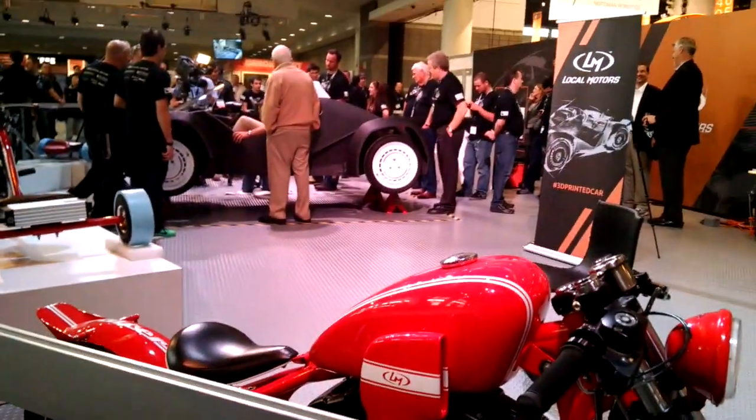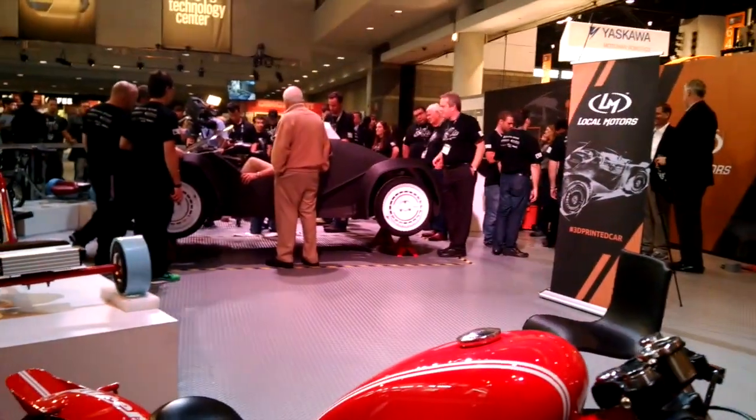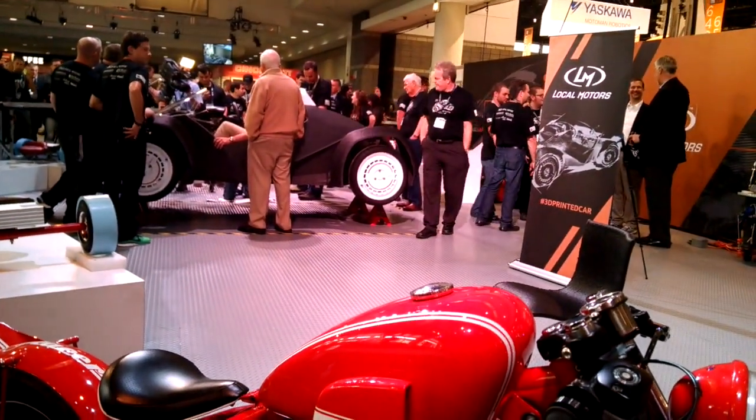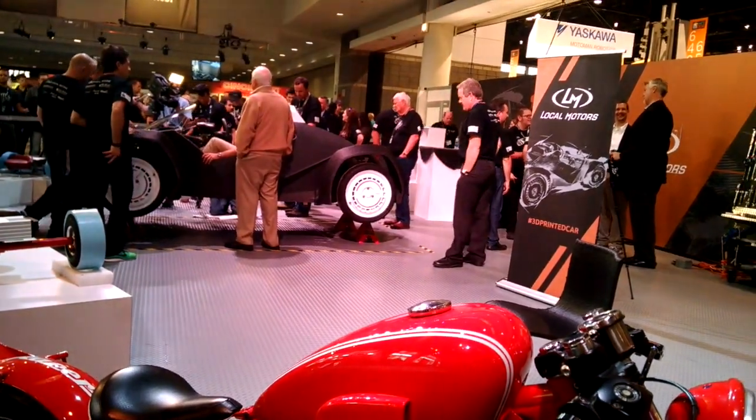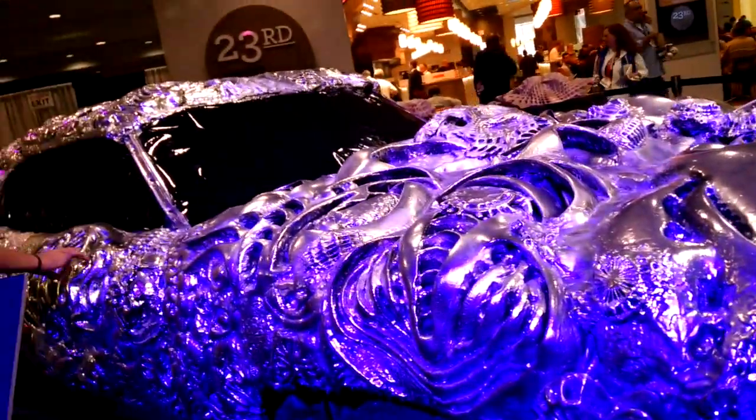Now this is the 3D printed car all finished, and it was a huge deal. Many people were lining up to watch. There were cameras, there were people talking. You probably have seen it in the news. This is just a random car they put out, made just for art purposes.